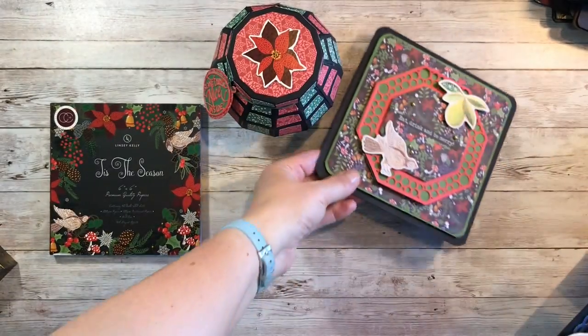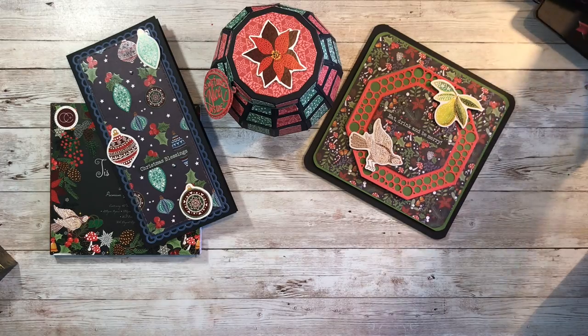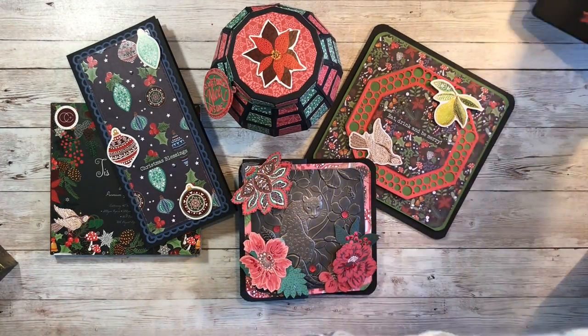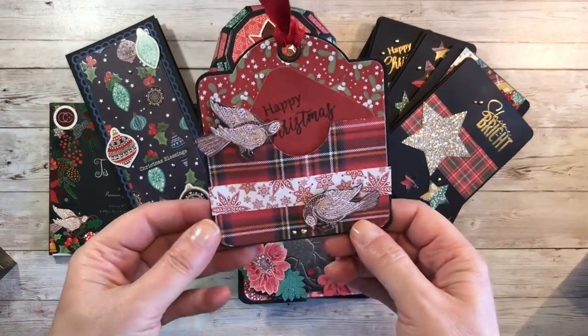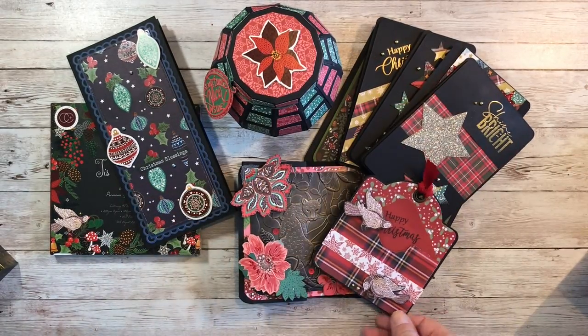So we've got quite a range there from Tis the Season. You'll have to let me know which of these projects that you're going to try. I really like the way that these simple cards turned out, so I could make a stack of them to send out to my friends at Christmas time. And I also like the gift tag.